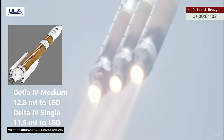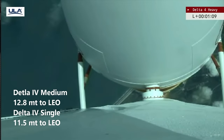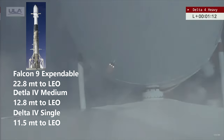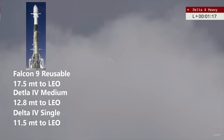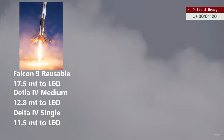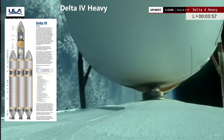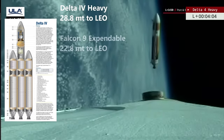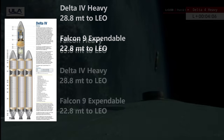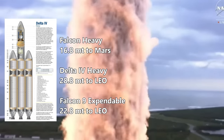But once SpaceX started flying the Falcon 9, it was hard to compete. The Falcon 9 can lift 22.8 metric tons expendable, which all Delta IV rockets are. In reusable mode, the Falcon 9 can still get 17.5 metric tons to LEO if it lands the booster on a barge. Three Delta IV common cores could be combined to make the Delta IV Heavy, which could lift 28.8 metric tons to low Earth orbit, beating the Falcon 9, but not the Falcon Heavy. The Falcon Heavy can lift almost 64 metric tons to LEO and send 16.8 on its way to Mars. The Delta IV could not compete, and this was the last launch.